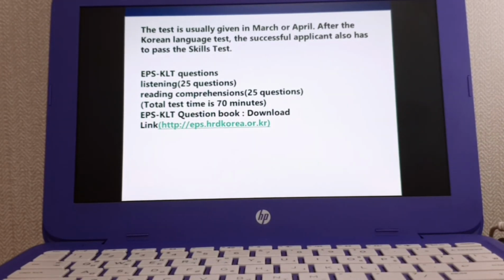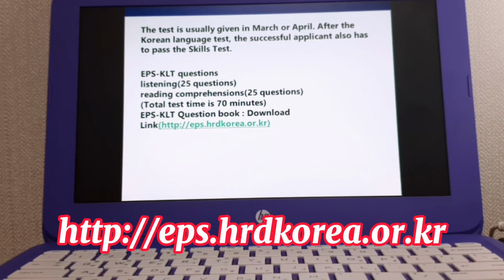The test is usually given in March or April. After the Korean language test, the successful applicant also has to pass the skills test. Before, there was no skills test, but nowadays the Korean 사장님, or the owners of the company, would like to check if you are really skilled. So most Filipinos studied how to drive a forklift. They tried to get some license here in Korea because there is a lot of free education and training here.